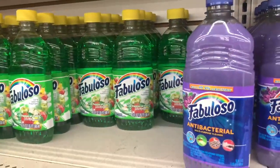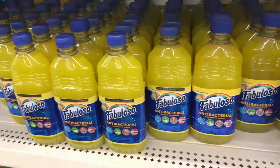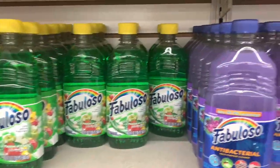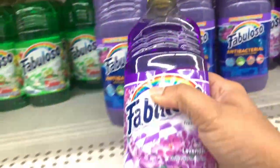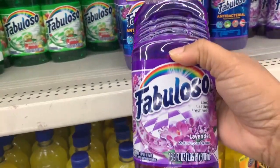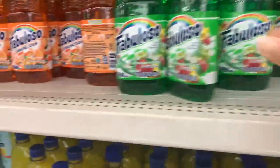And of course, my all-time favorite is Fabuloso if you want to mop and you want something that really smells good. Now, the yellow one smells like pee, so I wouldn't recommend that one. But Fabuloso, the purple one, the original one, the lavender one, and the apple one are my go-to favorites, especially when my money is funny and I don't feel like going to Walmart.